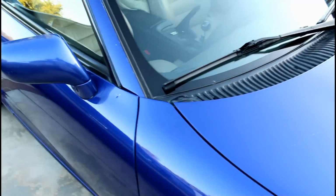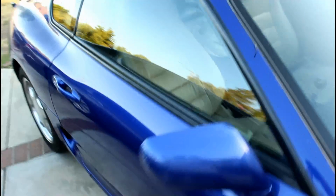So this camera is pretty good too. I got this for Christmas last year, and thought I'd start making videos of it, and I basically started doing it now. And then back here you can see it's got some clear coat failure.